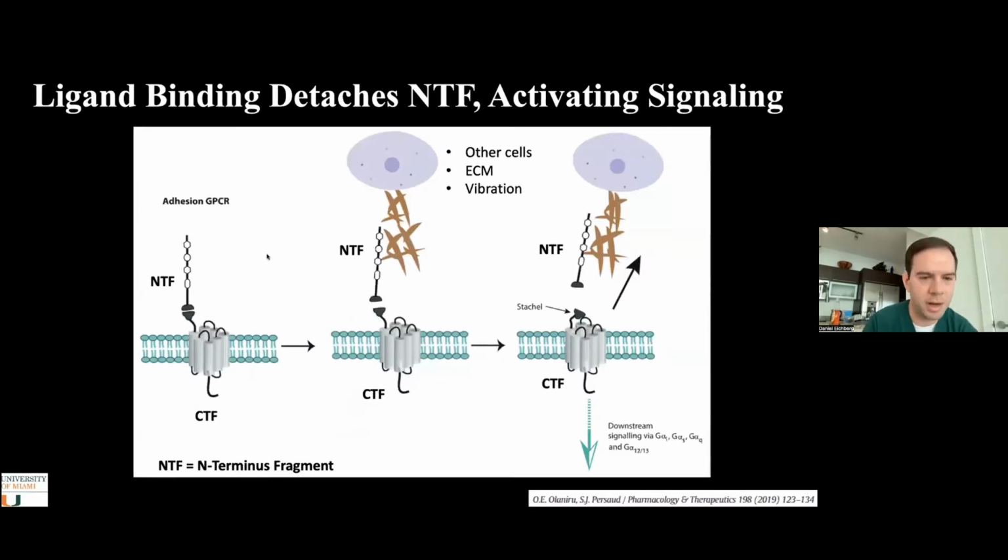On the left is a picture of CD97. As I mentioned, it's membrane bound, sticking out of the cell membrane. There are two main sections of it. There's this membrane-bound C-terminus fragment, CTF, that's stuck in the membrane and won't leave. And it's very loosely connected to this N-terminus fragment, the NTF. What happens when CD97 gets activated is that a ligand that activates it, for example another cell floating around, a protein in the extracellular matrix, or vibration, binds to this N-terminus fragment, and then the N-terminus fragment gets excited, so it pops off and floats away.